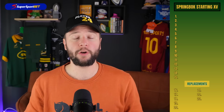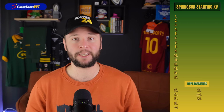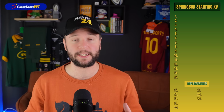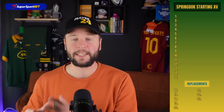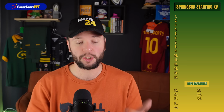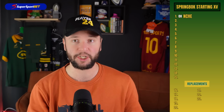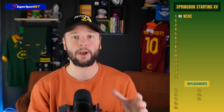Let's get into it. So starting off with the loose head props, picking the best loose head prop to start. Now, there is a conversation to be had around the bomb squad as well. This is a 23-man side, so we do need to save maybe some impact players for that bomb squad. But in the loose head position, we've got Ox, we've got Thomas du Toit, Jan-Hendrik Wessels, and Boan Venter. Now, if we're picking just our best loose head to start, I think we have to go with Ox in chair. His track record, how he's been scrumming recently in the URC, I think Ox is definitely the best option to start for the Springboks.